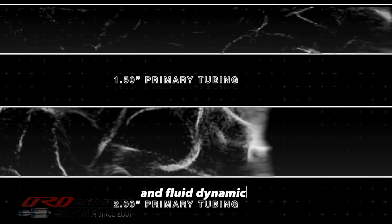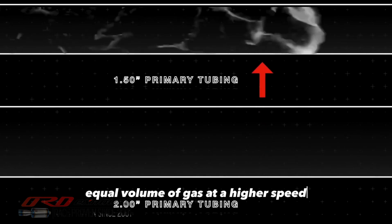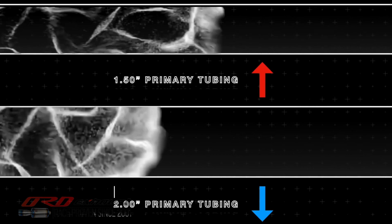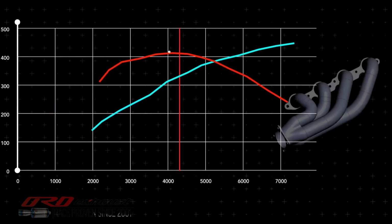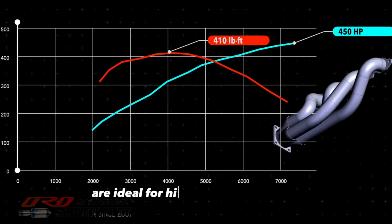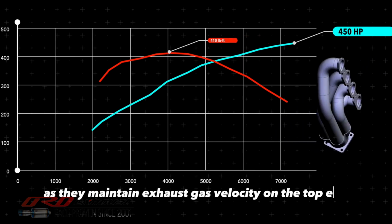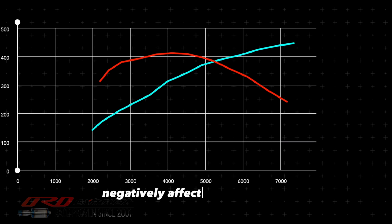In fluid dynamics, a smaller diameter pipe will move an equal volume of gas at a higher speed than a larger diameter pipe, but with the downside of back pressure, which is the resistance to flow. Since engines operate through a power band and not at one speed, larger diameter pipes found in tubular exhaust headers are ideal for high RPM performance as they maintain exhaust gas velocity on the top end, but with a downside of poor velocity on the low end, negatively affecting scavenging, and the byproduct is poor torque production.